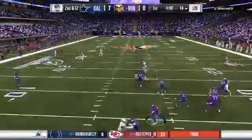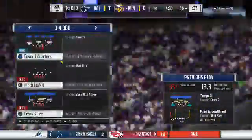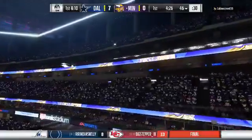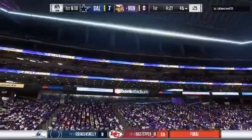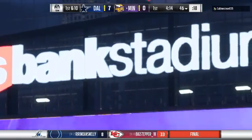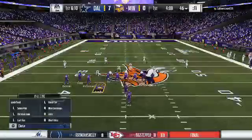Murray now going for the deep ball. Oh, this is taken in. It's complete. And they work this well upfield across the 45. A very nice pickup of 33 yards. The big play has him all the way out near midfield for a 1st and 10.